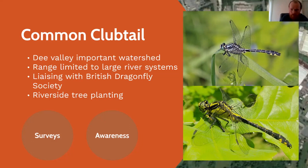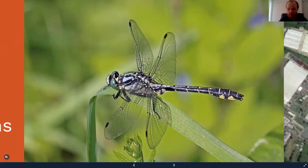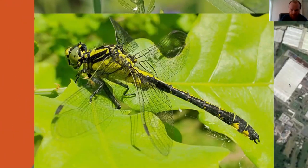You've got a male up here, which is quite often a sort of steely blue colour, but they can be yellow as well. And you can see how they get their name, the clubtail, which is this swelling of the abdomen towards the rear end there. So it's like a club. And then a view of the female. Again with a clubtail, but not so much.